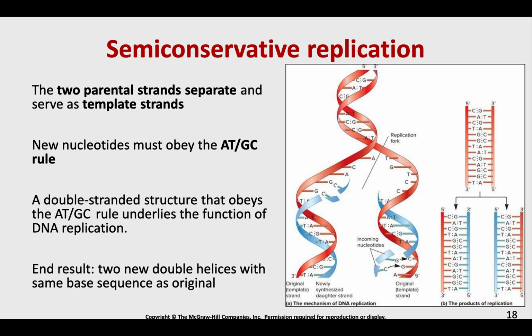So how is this made? In semi-conservative replication, we have two parental strands that are going to separate and serve as template strands. We have our double helix up here. It's going to separate at the replication fork, and after the separation, we're going to have two new strands being made. What's guiding this replication is that ATGC rule, those complementary base pairs. That's the underlying rule that governs all of DNA replication. Using that rule, we're going to create two new strands that are identical to the original strand.